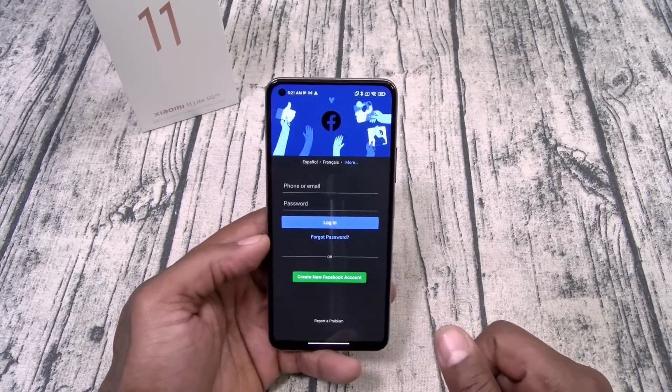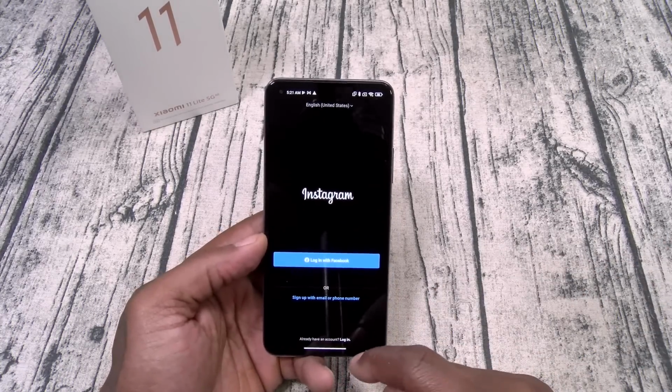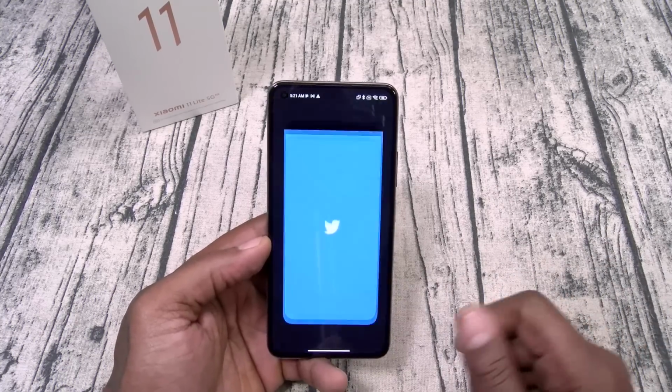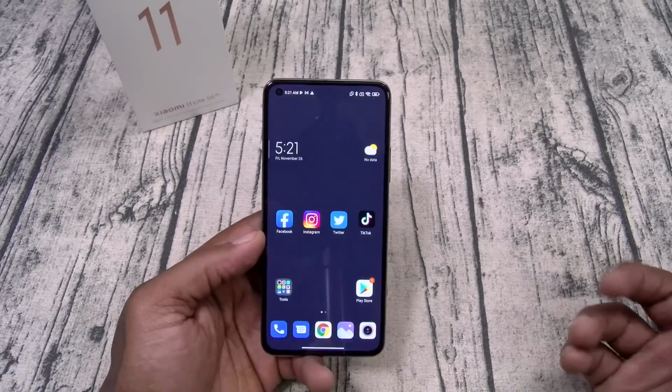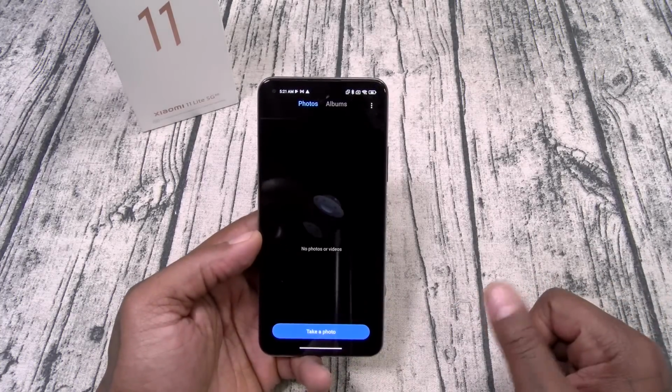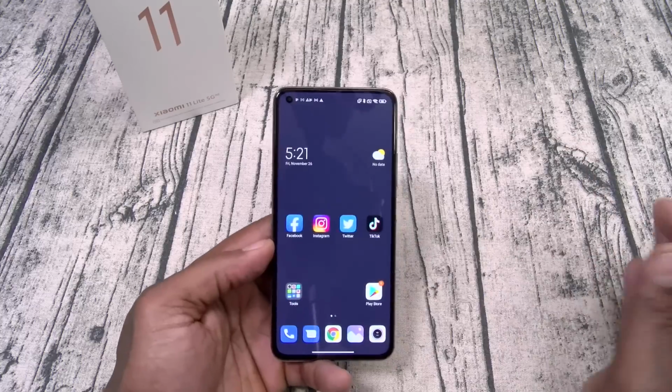So let's open up Facebook. No Facebook. Let's open up Instagram. No Instagram. Let's open up Twitter. No Twitter. Open up TikTok. No TikTok. And let's go to gallery. No photos saved. Okay? Second space.